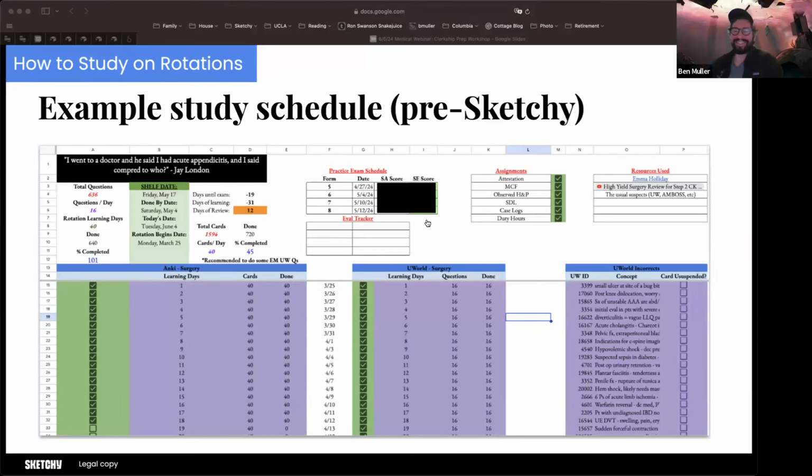So this is my example study schedule. This is pre the implementation of full Sketchy Clinical. As you can see, it's just some Excel spreadsheet. Actually, this one I made myself. Some ugly colors just to make my brain work.